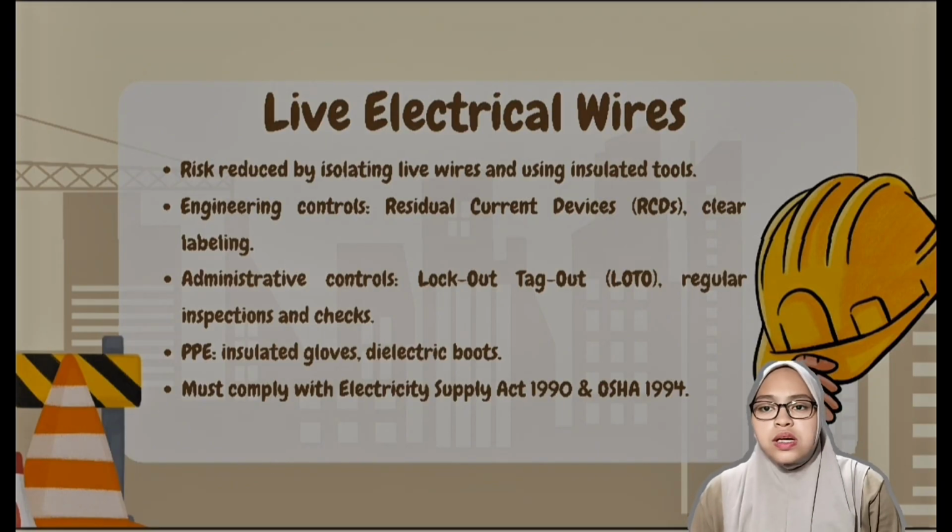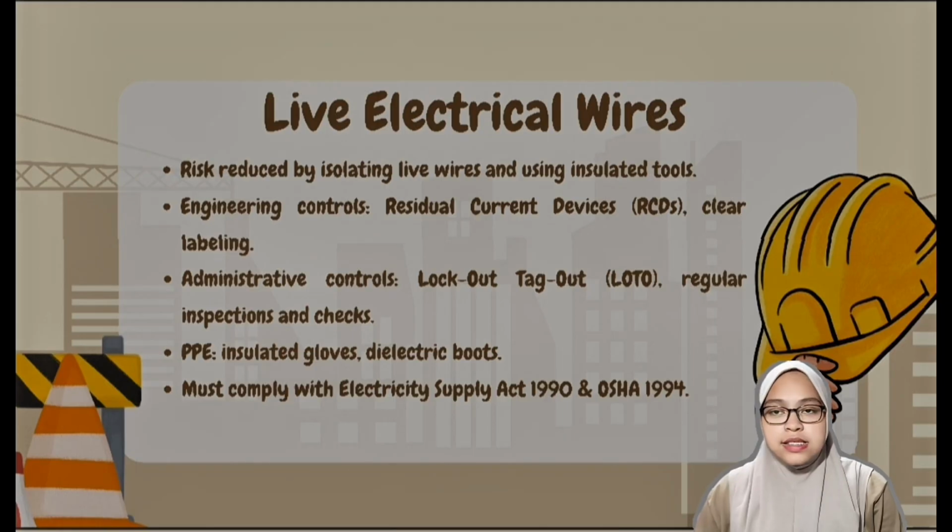Administrative control: lockout, tagout (LOTO), regular inspection and checks. This procedure makes sure power sources are safely shut off before work begins and that all systems are safe to use. PPE: insulated gloves, dielectric boots. This protects workers from electric shock while handling electrical components. The last one is to comply with the Electricity Supply Act 1990 and OSH 1994. This ensures all follow proper safety laws and standards.